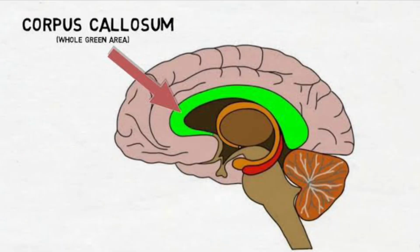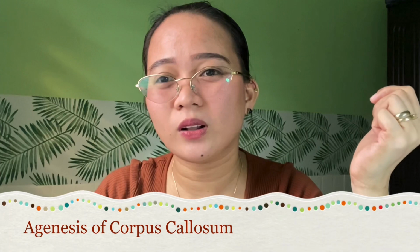And it turned out that my child does not have hydrocephalus as what was initially diagnosed, but there was ventriculomegaly because there is an absent corpus callosum. So that's an integral part of the brain, which is basically at the middle, which connects the right and the left hemisphere of the brain. My child doesn't have that. So it is called the agenesis of corpus callosum.